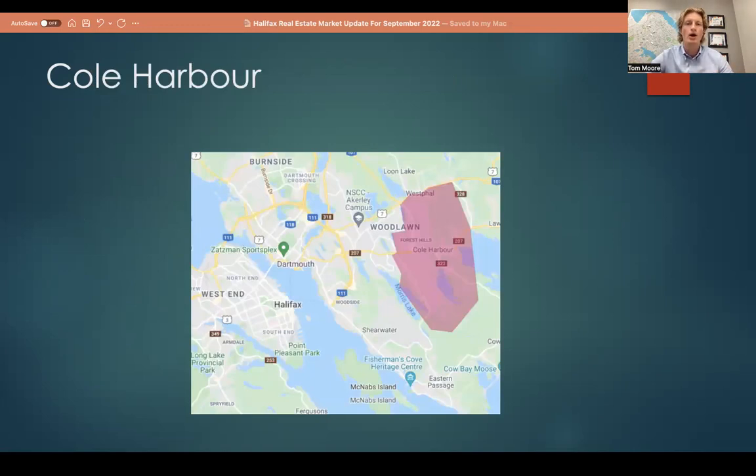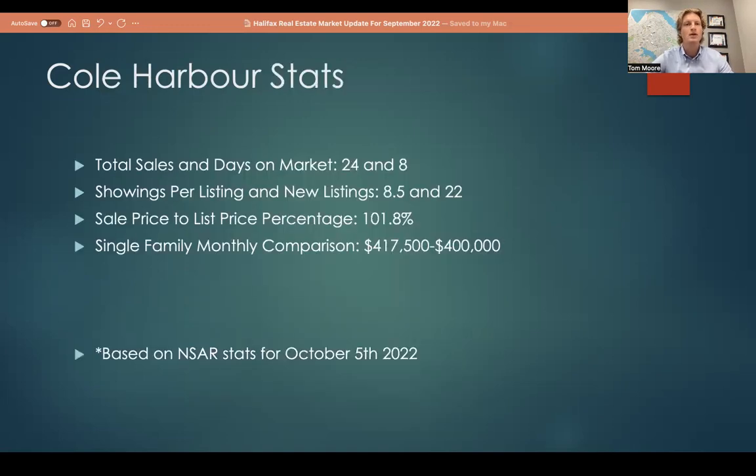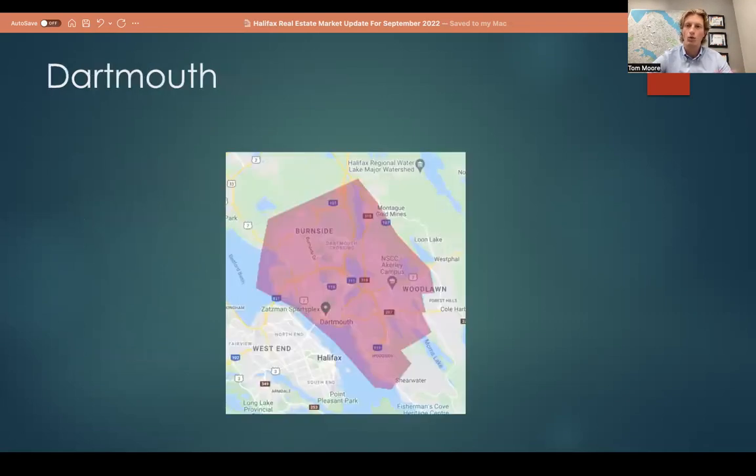Cole Harbour, and this includes Colby Village, areas like that. Total sales and days on market, 24 and 8 respectively. Showings per listing and new listing, 8.5 and 22. Sale price to list price percentage, a little bit over, right? So here we're seeing multiple offers probably, 101.8%. Single family monthly comparison, 417,500 versus 400,000. Actually, we won't get into that.